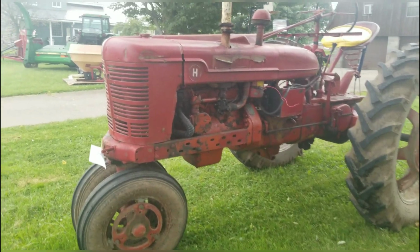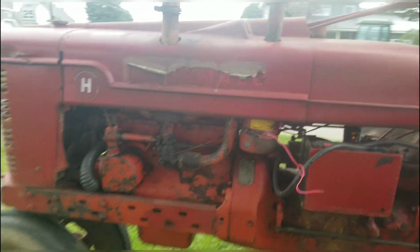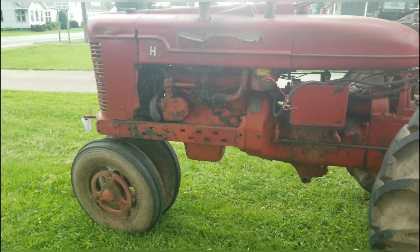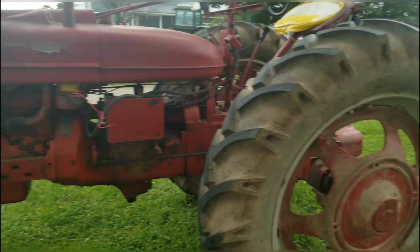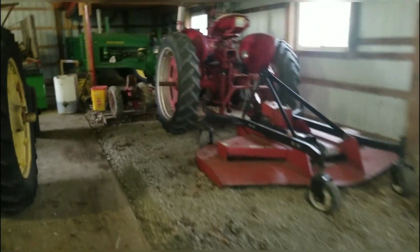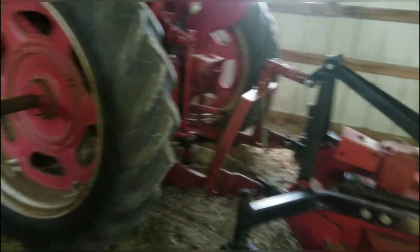And it's got a new clutch in it, new water pump and whatnot. He drove it, he fired it up and drove it around. Really runs good. Good solid H. I never buy paint, but mechanically it's sound. Oh, that's a nice machine back there. Like a Super C. Yeah. Got the fast hitch. Yeah.